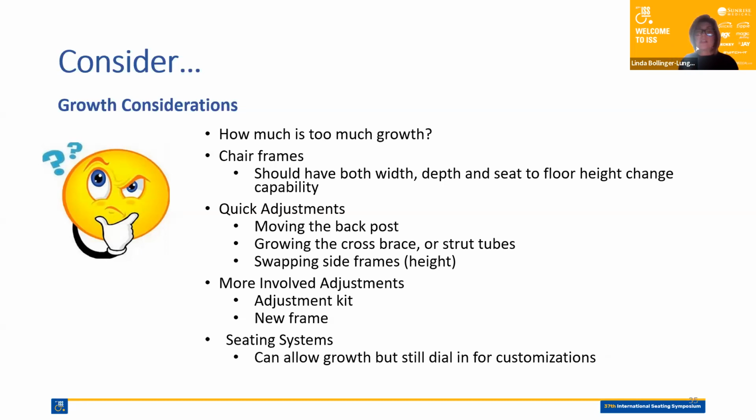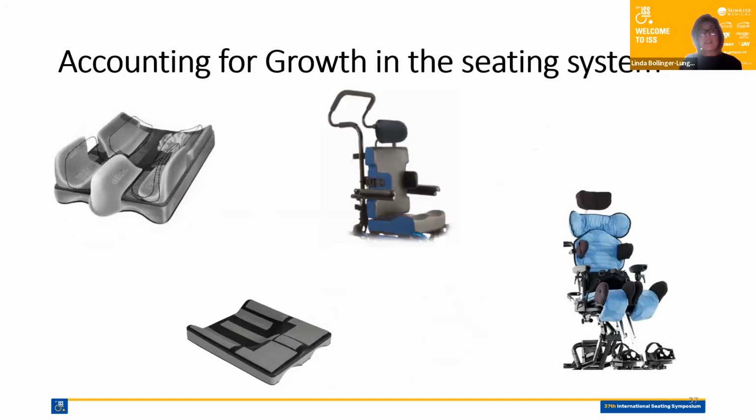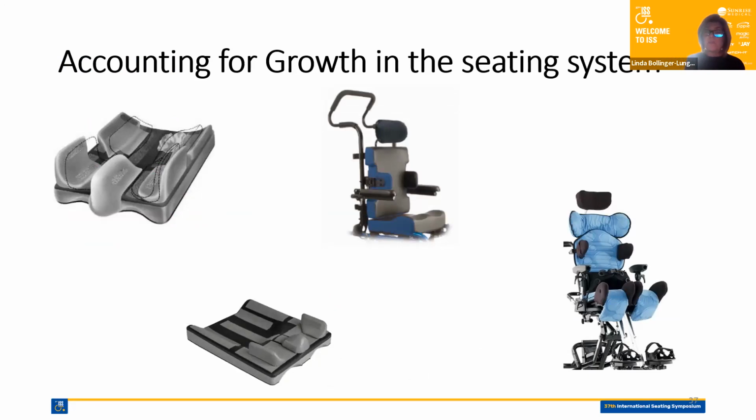And then again, think about those seating systems that can allow for growth, but still allow for that dialed in customization. So just some ideas: if you take out that cross frame, that pin cross frame, and you get the neck size wider, you can get a couple more inches of width. If you have adjustable back canes or step adjustable, you can move those back canes as the child grows in length. And I like to swap out 90-degree foot hangers for 70s, and you can get a little extra length out of that as well without having to change the whole frame of the chair. And in the seating system, have a product where the hip guides are Velcroed and can be moved, or a growth tail where you start with the seating system up and then you move it back, or growth in a seating system.